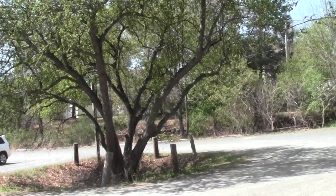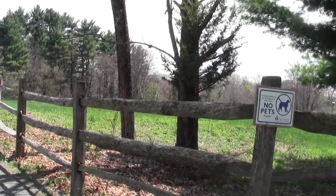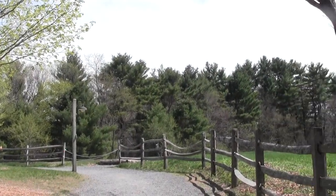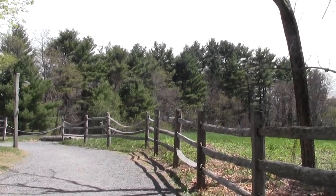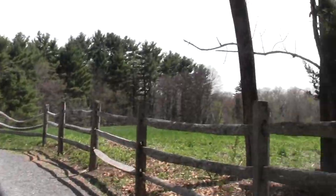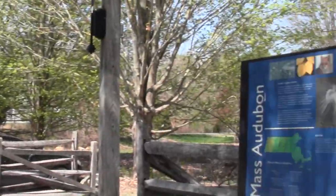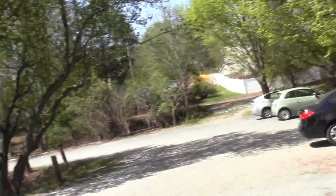There we have the Broadmoor parking lot. The no pooch sign. The entry points to various trails. Birdhouses all over the place. Life is good. Our instructive kiosk.